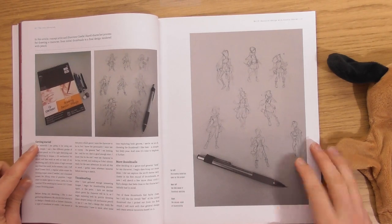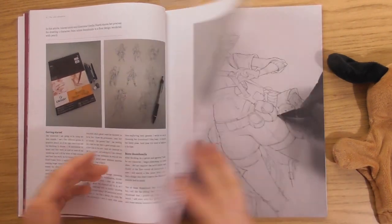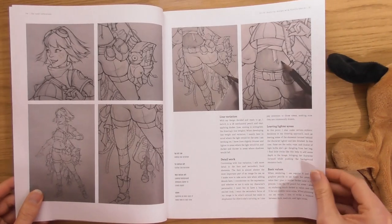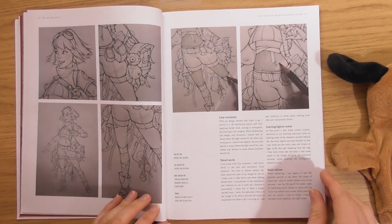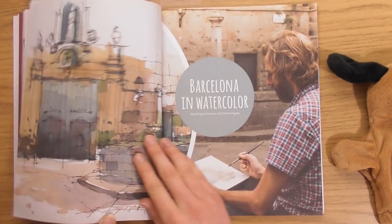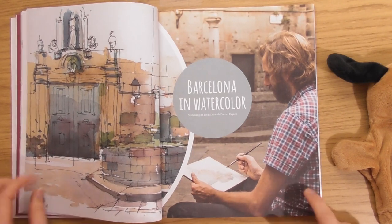So we've got a little talking about the process of creating character, sci-fi character designs. So we go through getting started, thumbnailing. Oh, this is cool. It really helps when you love the artwork, I think. Oh, how amazing is this look? Got little creatures as well. What a fun character that is. So it's going right through the process. Which is nice. Barcelona in watercolour. Cool. He looks cool, doesn't he?